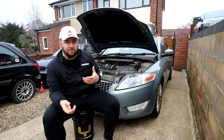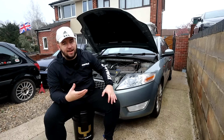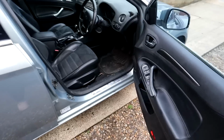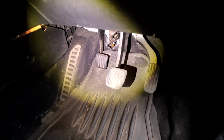The reason I got it for 500 quid, mostly when you get cars that cheap, there's going to be quite a significant problem. Either the engine's going to be gone, or in this case, the clutch is gone. Now, when I say the clutch is gone on this thing, what I really mean is that the clutch pedal has gone. As you can see, the clutch pedal is completely on the floor. There's no pressure in there whatsoever. You can pull it up, but then it just goes straight down to the floor, and there's no hydraulic pressure in there whatsoever.